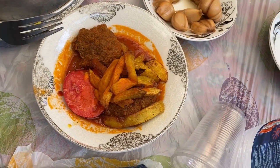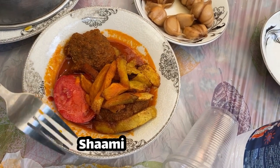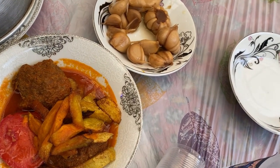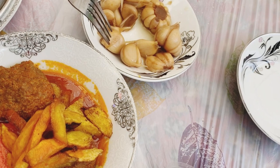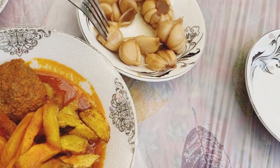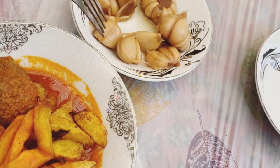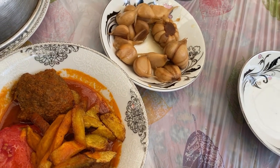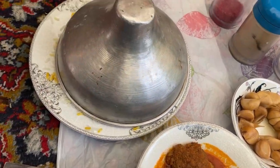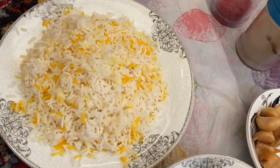This food name is local Shami, very delicious. And sir torshi beside that. Oh, maybe most of you don't know what is sir torshi. If you ask a Persian what the inseparable side dish of Persian cuisine is, she would probably reply, sir torshi. Yes, which is made of garlic. Actually, I'm crazy about that. And rice.